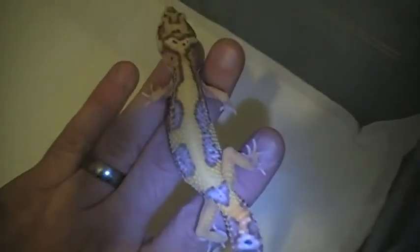I'm just filming in this 28 quart because their cages have the hides in them and all that good stuff. I thought it'd be easier, but no, of course they're going to be jumpy. She's a jumpy animal anyway. She's a hog. She eats and eats and eats.